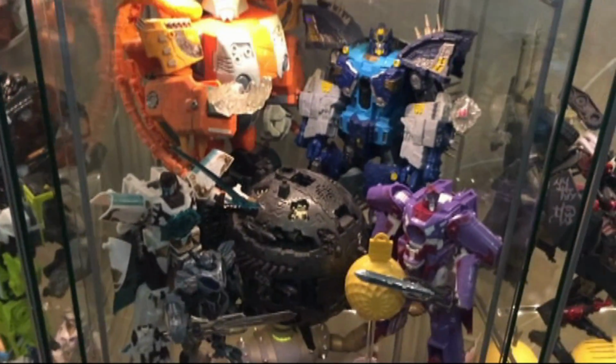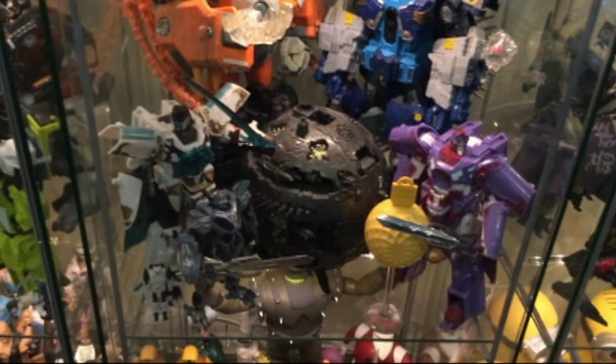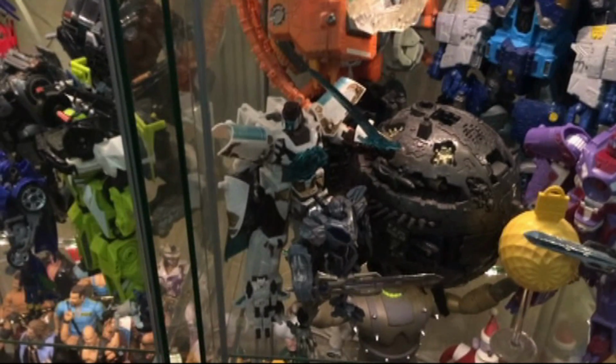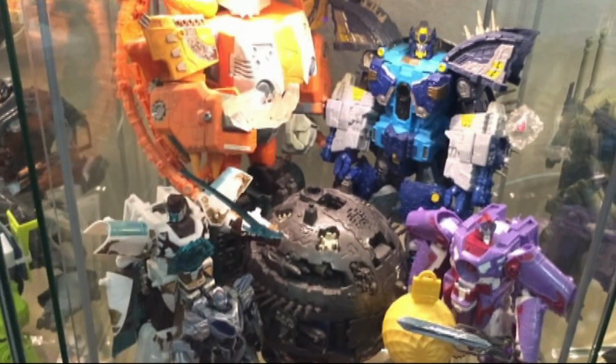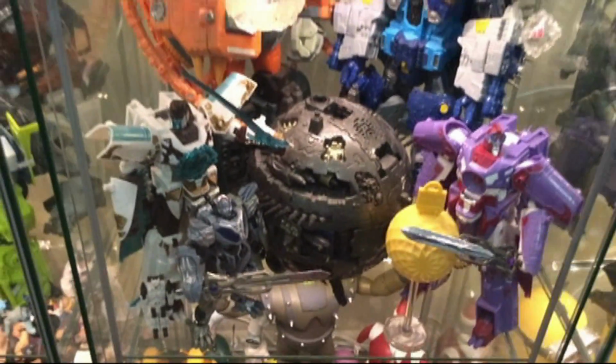These are kind of like my original 13 sort of area. I have Vector Sigma, I have Alpha Trion. I always forget his name. I always do. He's a Prime though. And then I use that as one of the Primes. If you guys know who I'm using that as, you're even cooler. And then obviously I got Unicron and Primus there in the background, and then there's Cybertron itself.